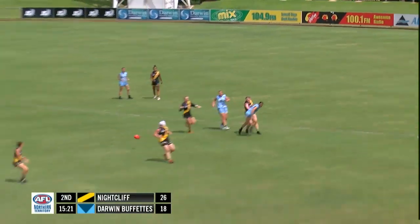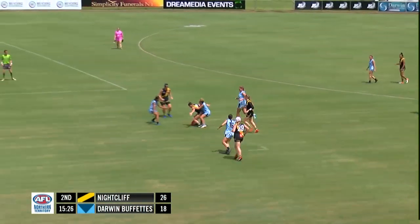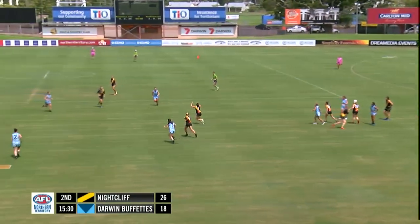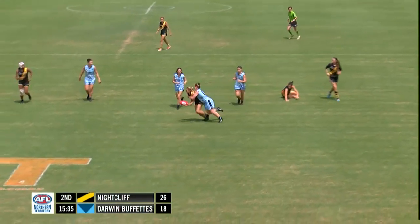And Hannah Turnbull for Nightcliff took the intercept mark, kicked forward. It's De Hommel trying to pick up there and eventually does, gets a kick to the ball. Not 15's the call from the umpire. Oh, some strong body work coming in there.